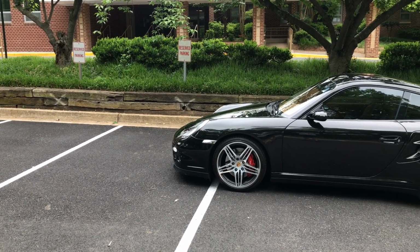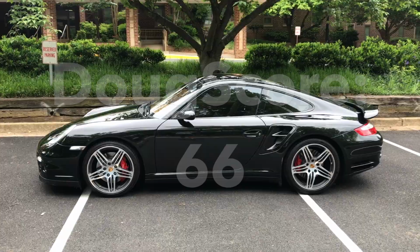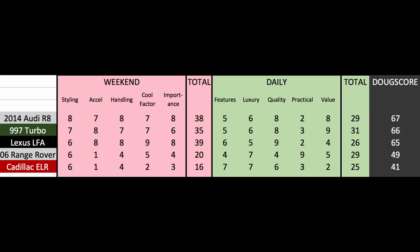It also means the final Doug score is 66 out of 100, placing it just behind the Audi R8 and ahead of the Lexus LFA, which is sensible considering its combination of great performance and usability for a fairly reasonable price.